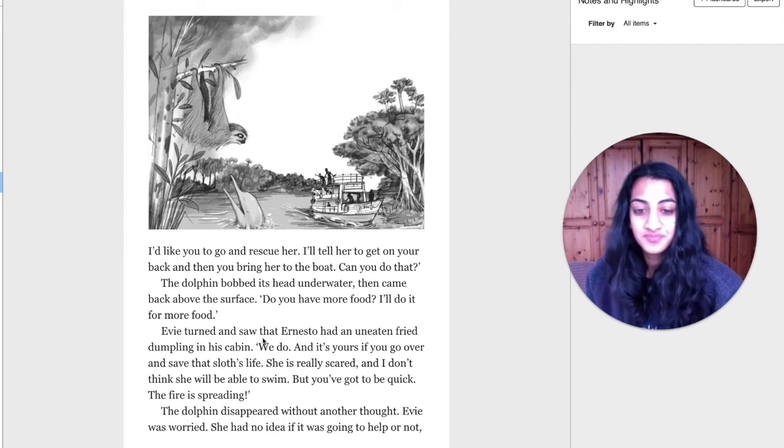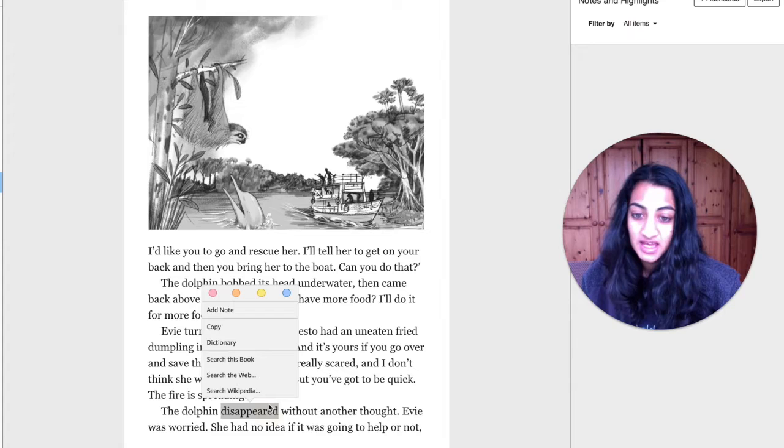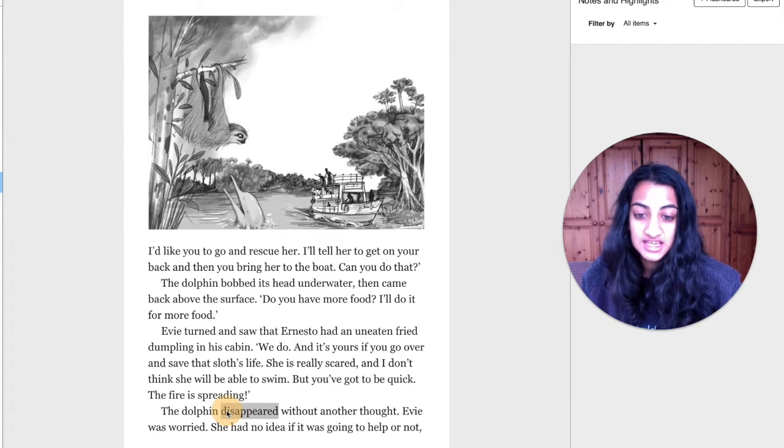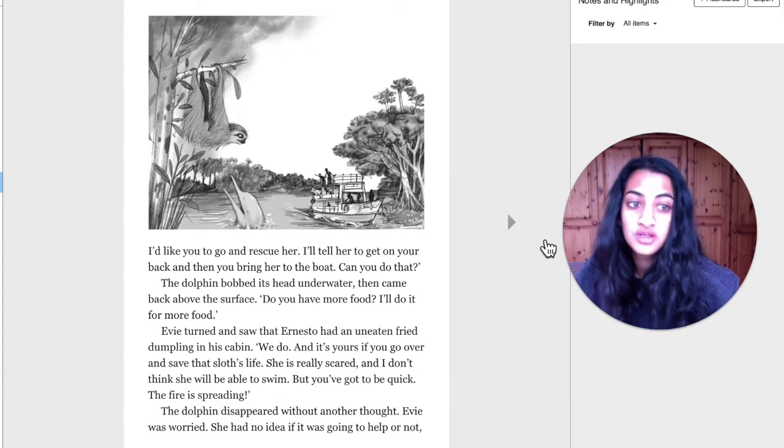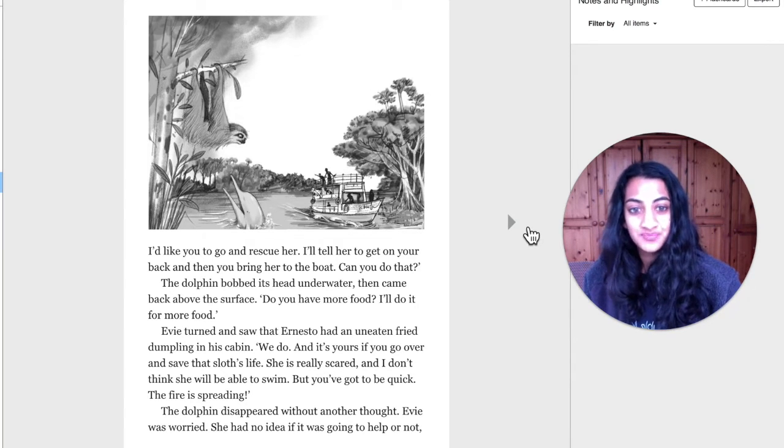to be eaten. The other prefix that is in this passage, hopefully you found it, is the word disappeared. And this has the prefix dis in it, which is a new prefix you might have known from your own reading, but we're going to learn it in slightly more detail today.